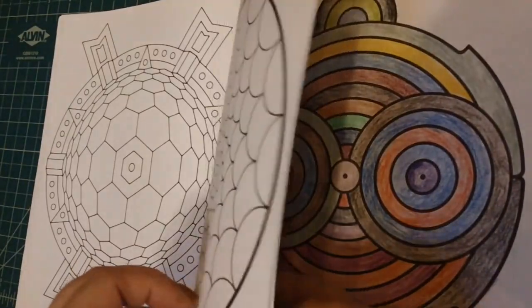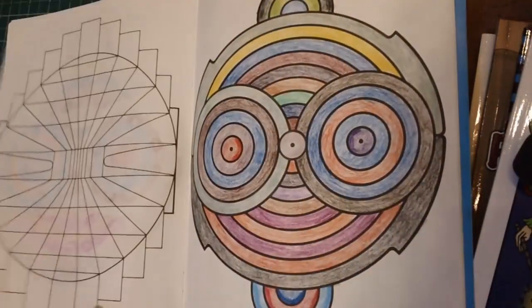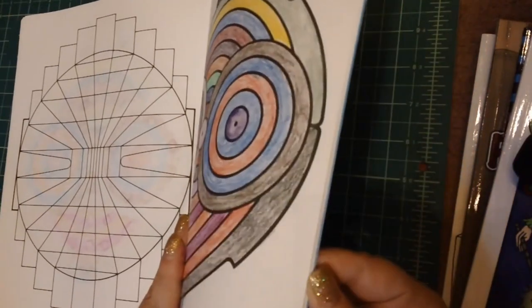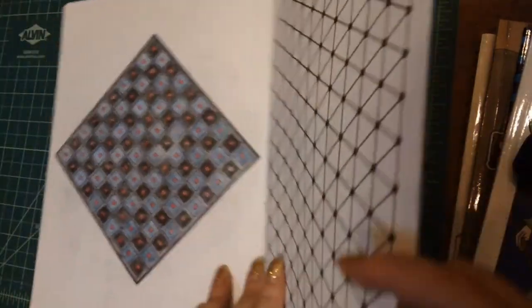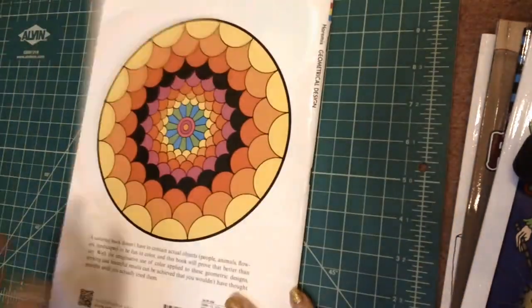So I do have quite a bit done in this book, actually. Here's another one. And I think you might have seen a lot of these because I know that I've showed these before. This diamond came out pretty good. I was actually quite happy with that. And I think that's all I have done in here. Yep, that's all I have done in that book.